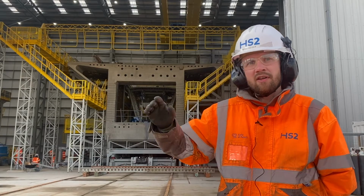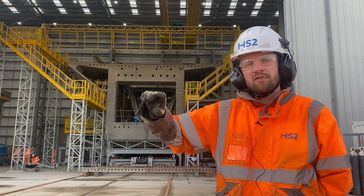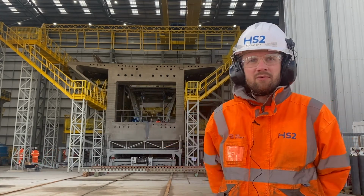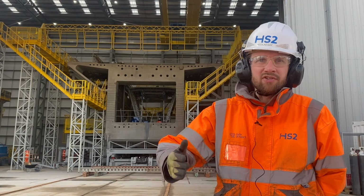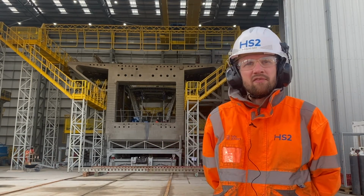In a few months, when the launching girder starts erecting the viaduct segments, it will be transported down to the north embankment, which is the northern end of the viaduct, and it will then be assembled by the launching girder in what we call a balanced cantilever method. And so this erection will start this summer and will complete in 2024.